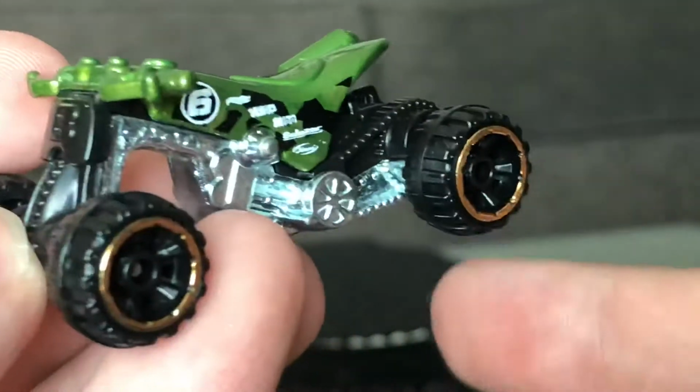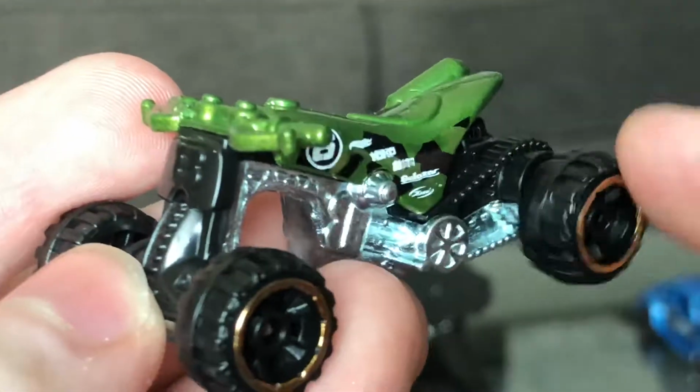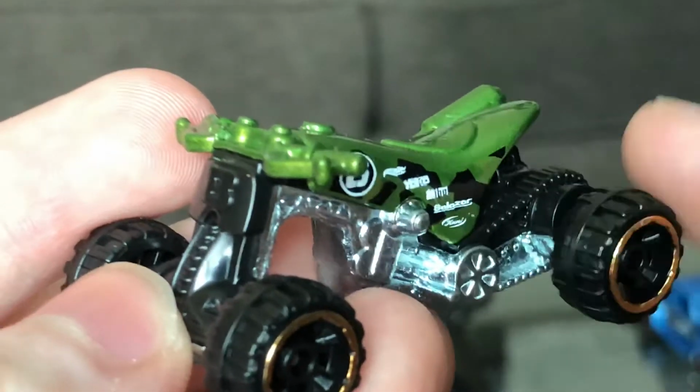They've done this with Rapid Transit, Cool One, and especially Quad Rod. And they did the same thing. They have done the same thing to another upcoming Hot Wheels car called Doom Daddy, which I will talk about whenever I get it.